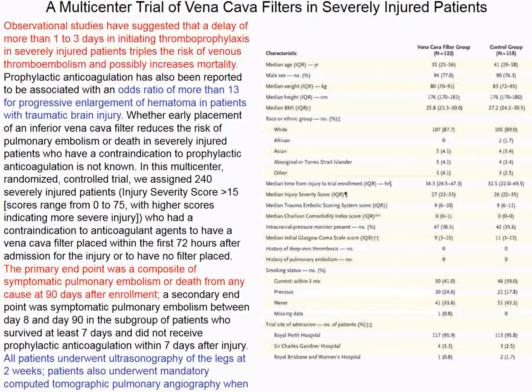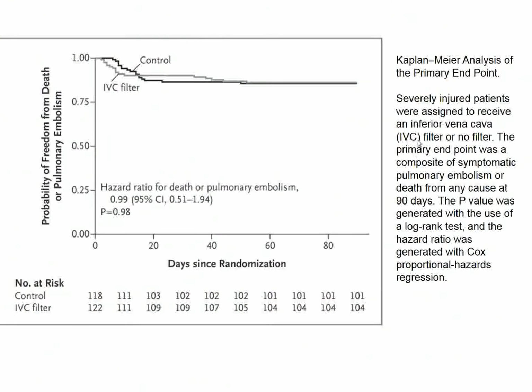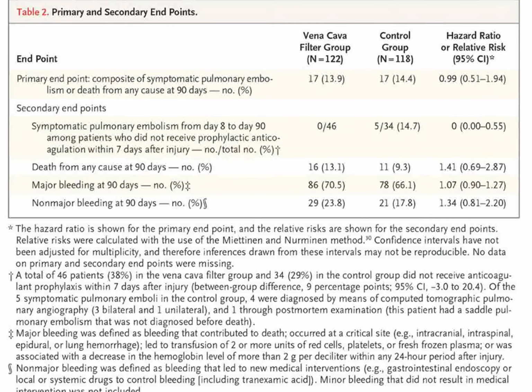And if we look at these patients, these are severely injured patients. We can look at their injury scores. The randomization seemed to be fairly even in both groups, no substantial differences between the two groups. But what we see here is that the primary endpoint, probability of freedom from death or pulmonary embolism, was no different in the two groups. And also the primary endpoint was not that common. So it didn't occur as commonly as one might have thought on the basis of these injuries from these patients.